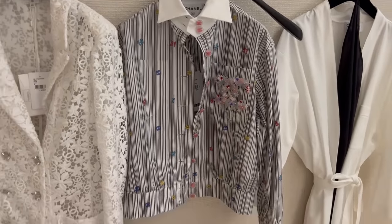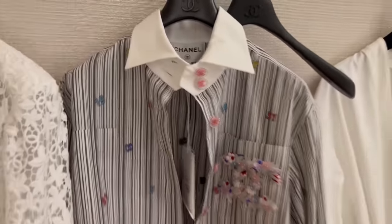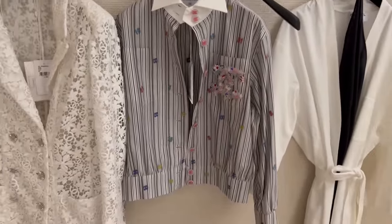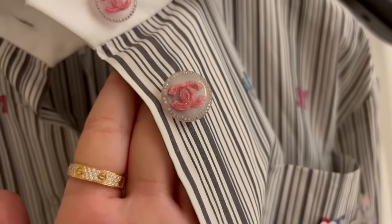This is also quite pricey, unfortunately, although, oh my god, I really like it, and I think it could be worn as a jacket. Maybe I'll wait for the sale. Hopefully this will go to the sale. It is so, so stunning, but I really don't want to pay 6k now for a shirt. Although I think it's quite versatile because you can wear it as an overshirt, and it has so much detailing. Look at this embroidery, stunning. And look at these gorgeous buttons.